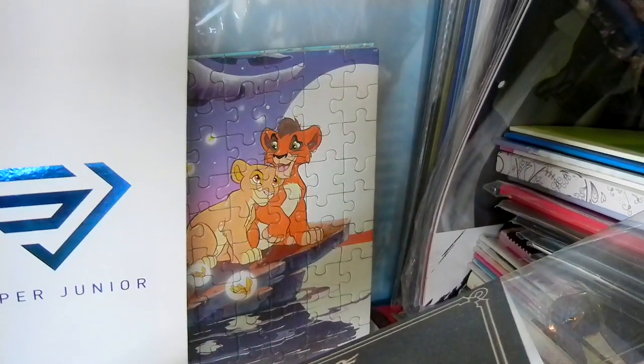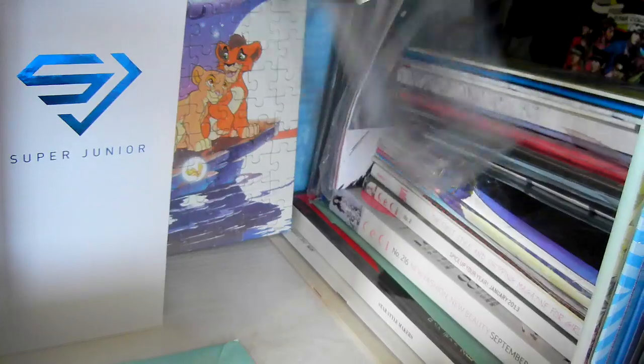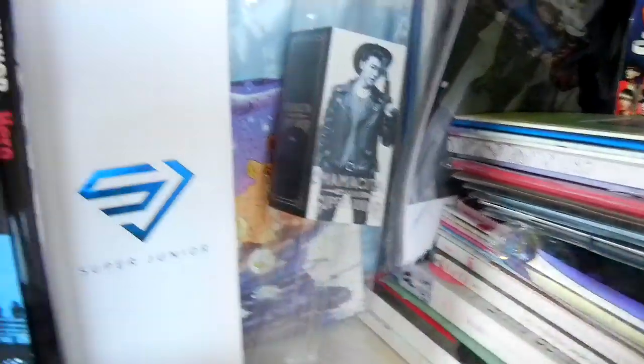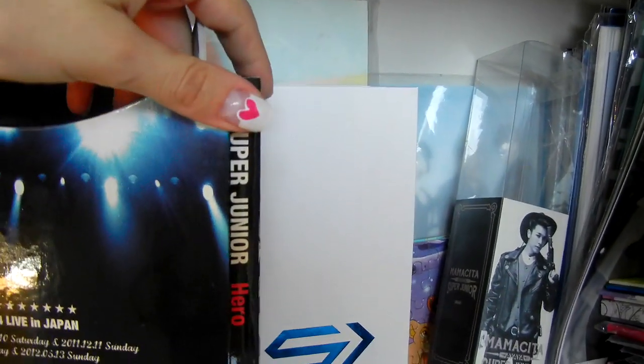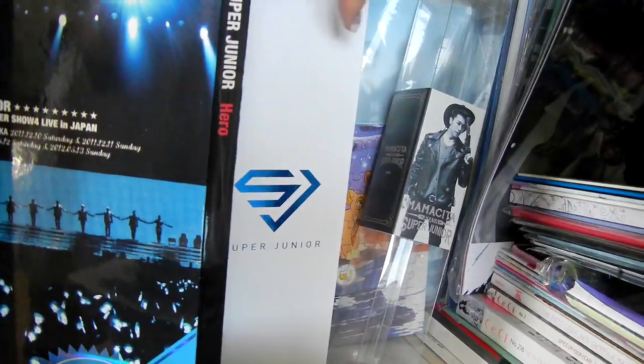And some more merch, and the Lion King too, because that's the cutest thing ever. Some poster holder for one of Donghae's posters is also here. Normally it stands like this, but again, there's mess with it. And then some Tom brochures behind this, the two that I own. Then the Super Show 4 limited DVD in Japan, and Hero, and the Lightstick. So these are the two big things that I store here.